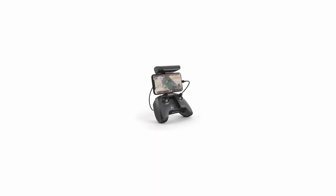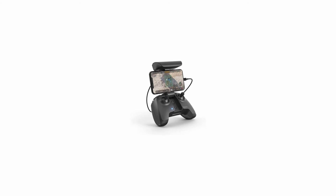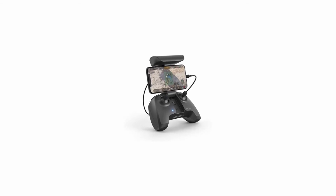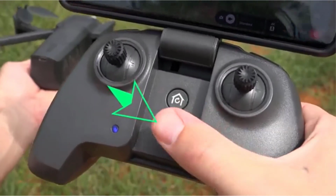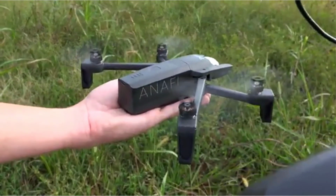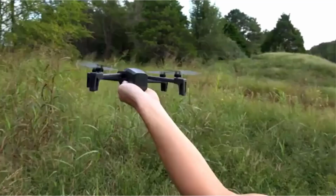Like most drones, the ANAFI features automated flight patterns to make it easy to capture professional-looking videos with ease, but where it differs is that the gimbal only works on 2-axis rather than 3, while electronic stabilization works on 3-axis to provide a hybrid solution.